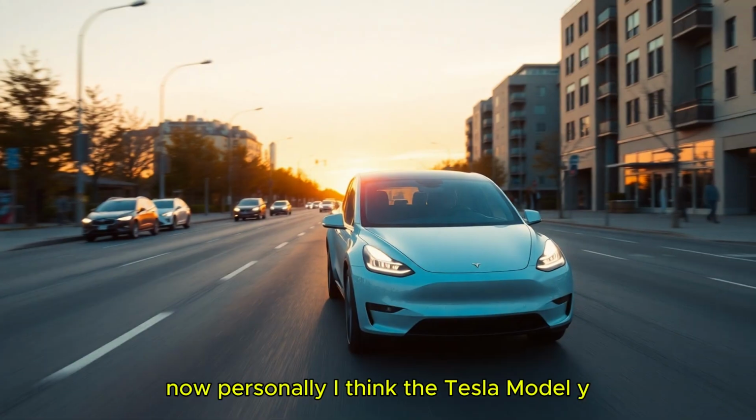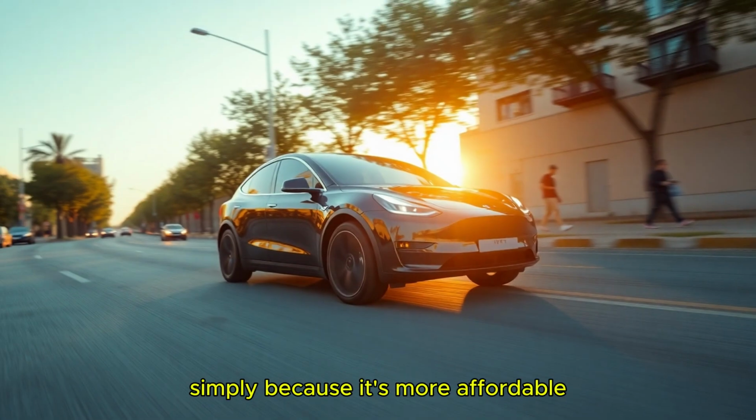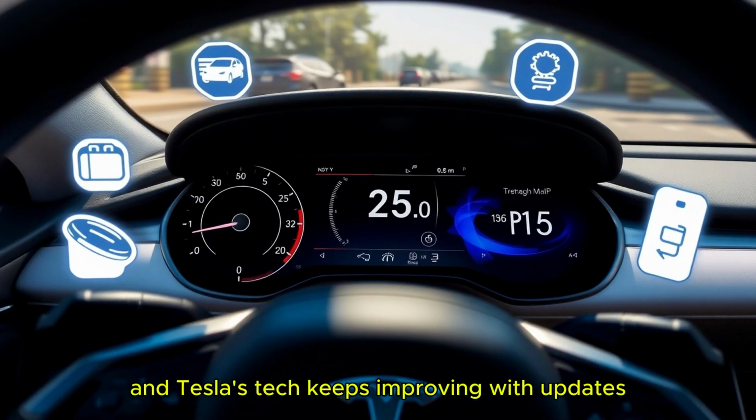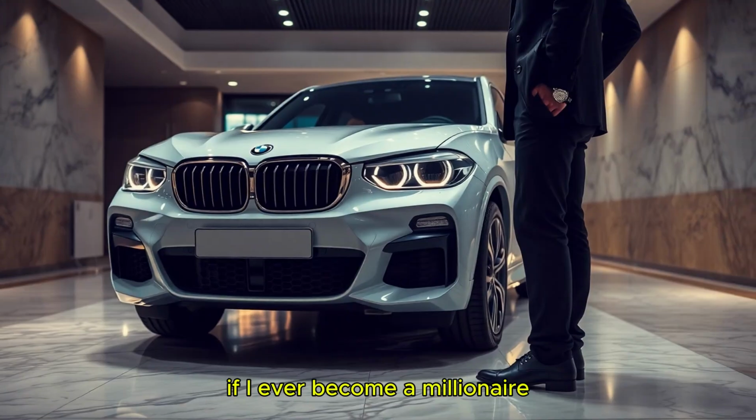Now, personally, I think the Tesla Model Y makes more sense for most people simply because it's more affordable, it's super fast, it has great range, and Tesla's tech keeps improving with updates. But I also can't lie, the BMW iX interior is insane. If I ever become a millionaire, I'm definitely parking that in my garage.